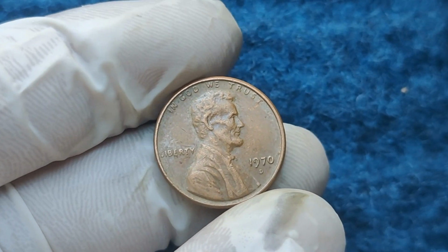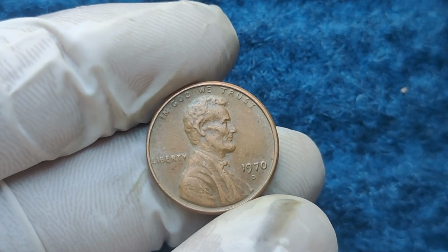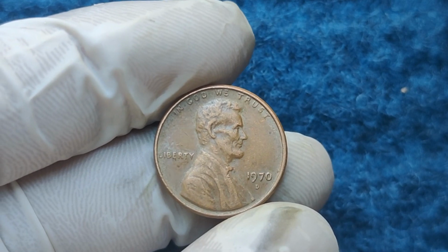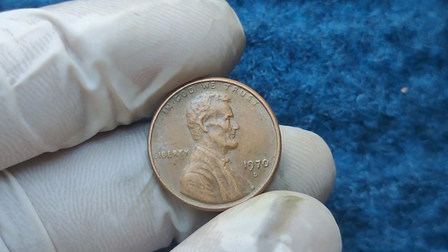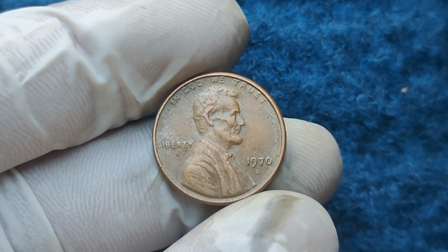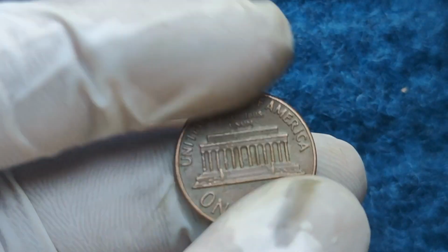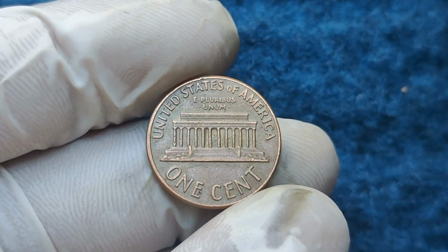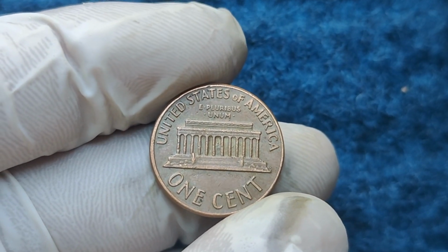If you spot something suspicious, consider getting it authenticated by a professional grading service like PCGS or NGC. Trust me, they know their stuff and can help you unlock your coin's true value. Always handle your coins carefully. Use gloves or hold them by the edges to avoid leaving fingerprints. A coin's condition can make or break its value, so treat it like the treasure it might be.